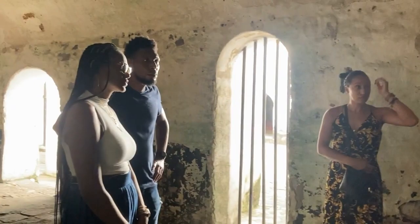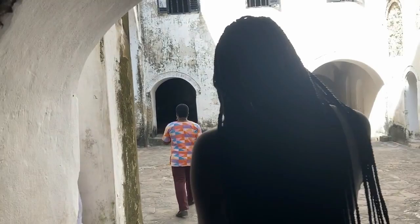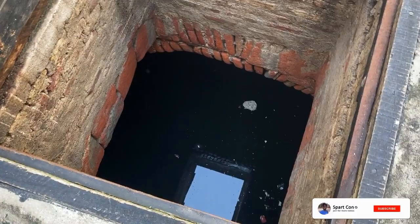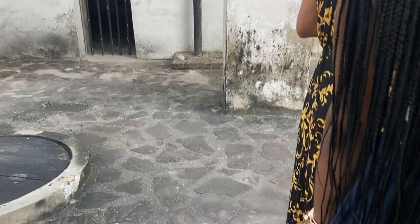Okay, let's come here. Do you see that black pipe over there? Black pipe, yeah. You have another pipe here. When the Portuguese were here, they connected them around the castle in a way that anytime it is raining, rainwater will pass through and enter the water reservoir. What you see here is not connected to the sea. This is harvested rainwater.